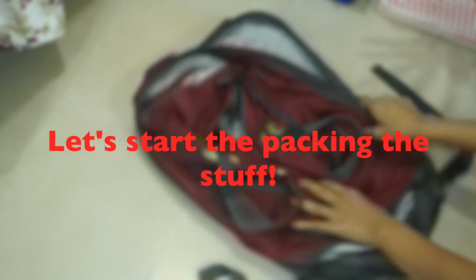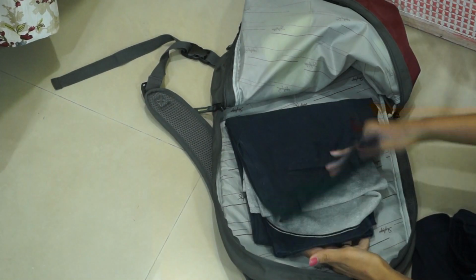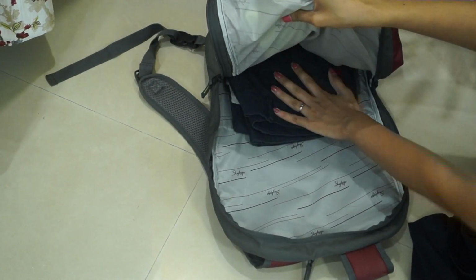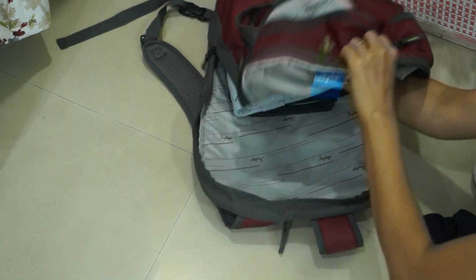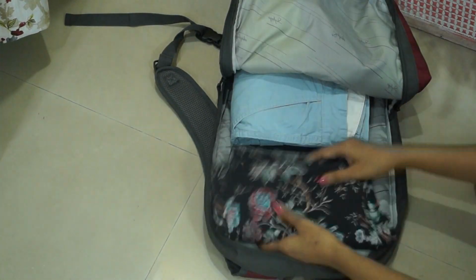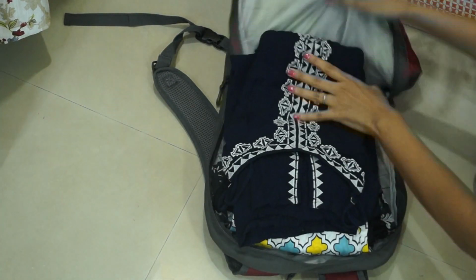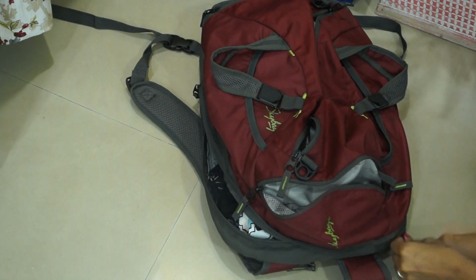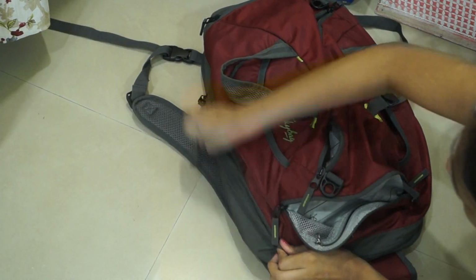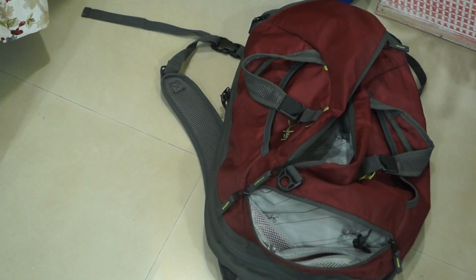This is the duffel cum backpack from Skybags. This front side acts as a duffel bag and the back side acts as a backpack for keeping clothes and laptop. I'll keep all the clothes of me and my husband here on this side. That's why I didn't use any kind of a packing cube or ziploc bag. In this side, when I keep clothes, they stay wrinkle free and nicely organized too. And here we are done. Just close the zips. Now let's see how I use this side for keeping the rest of the things.